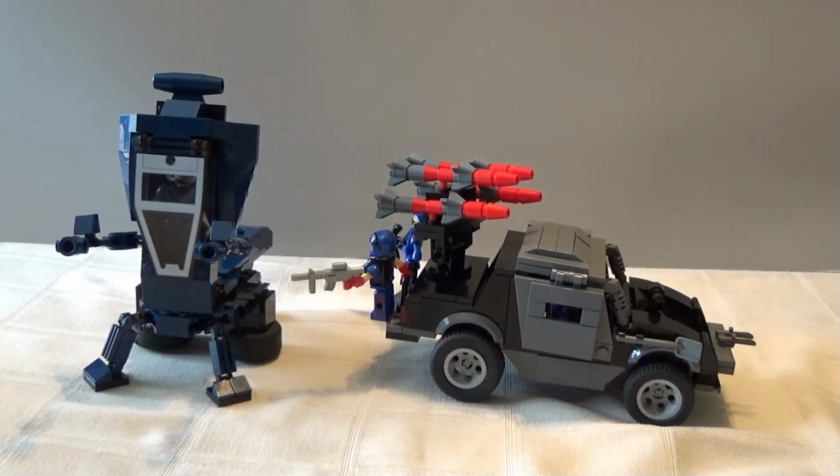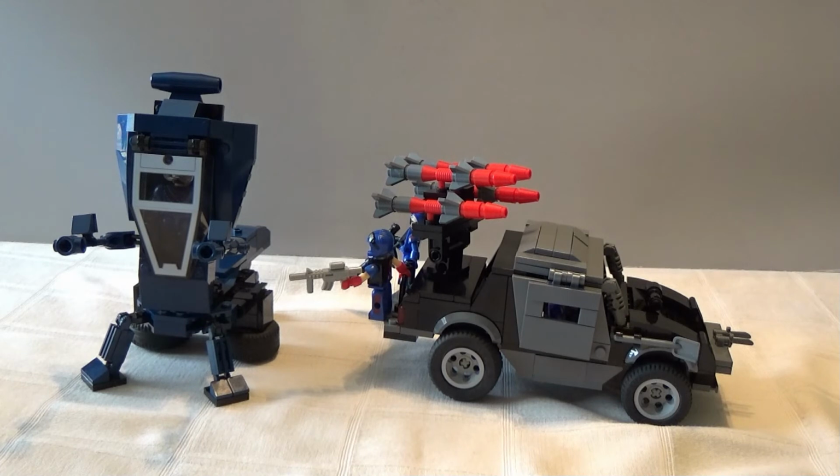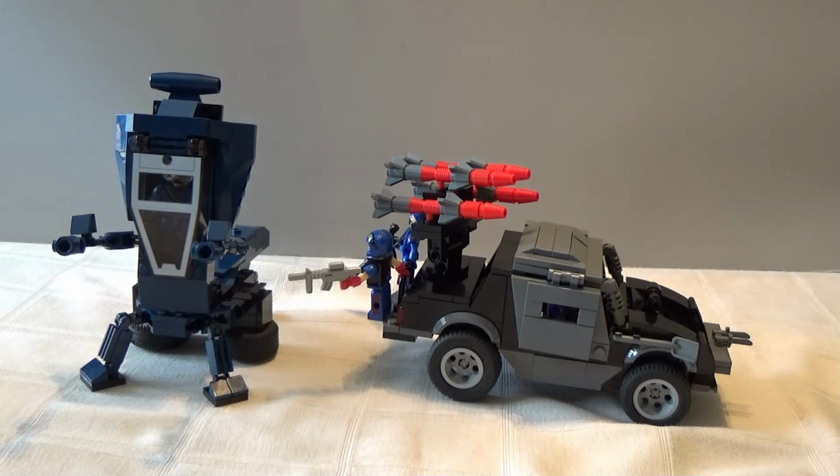So now we get down to my final thoughts. I like the way that these two sets turned out. The Asp over here was the first one that I put together, so I'm real partial towards how it came out. I do love the fact that how the transformation sequence was incorporated into it. You don't have to take it apart to get it into the battle mode. It just requires a little bit of movement, and there you go. It's in battle mode. So this was a rather well-designed set. Done by an independent person, so you gotta give them credit for that.